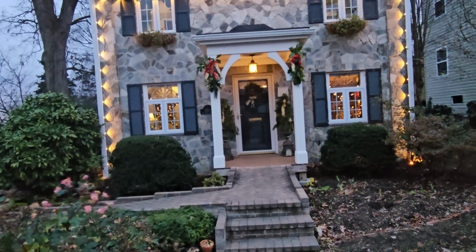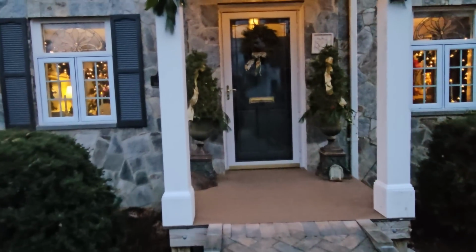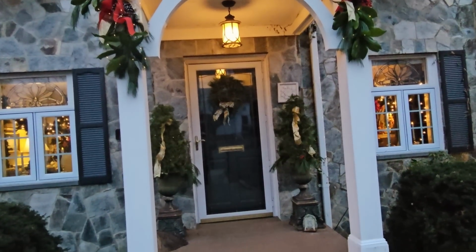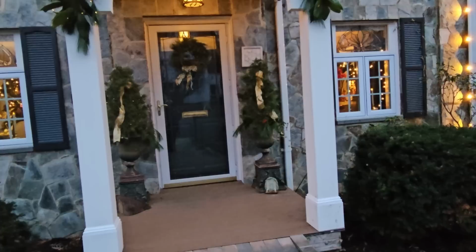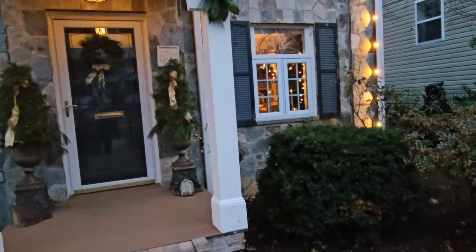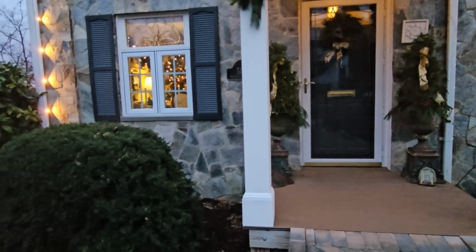And I've got the twinkle lights up. So you can see a little twinkle. And the tree on the left has the twinkle. The tree on the right, its twinkles are very, very dim. So you know how fairy lights are. I need to replace that. But you can also see into the windows, which is always fun.